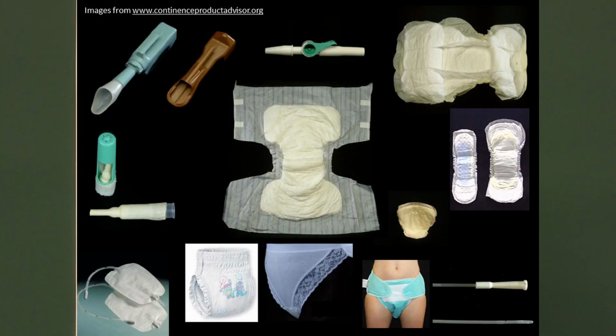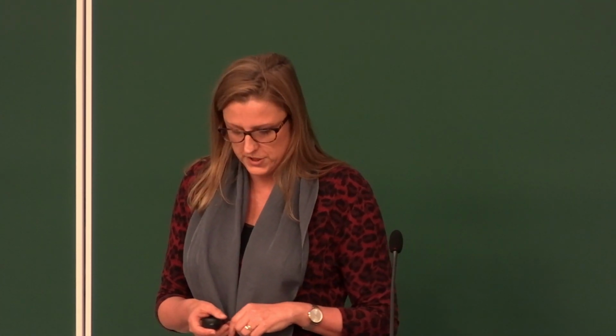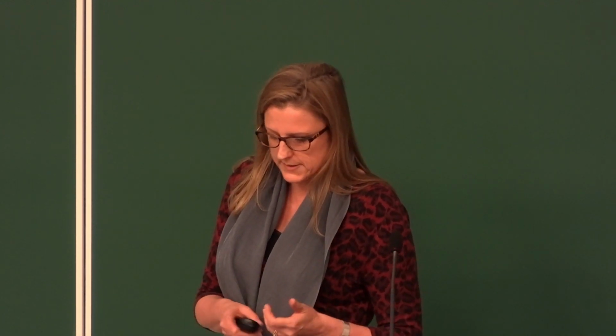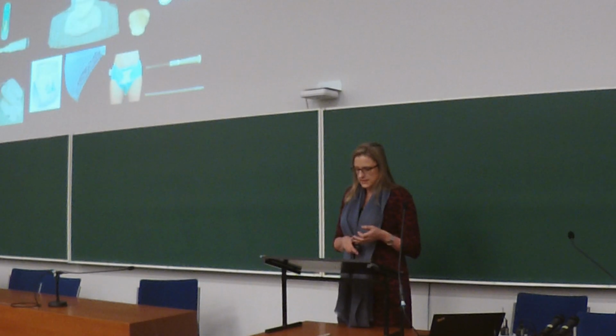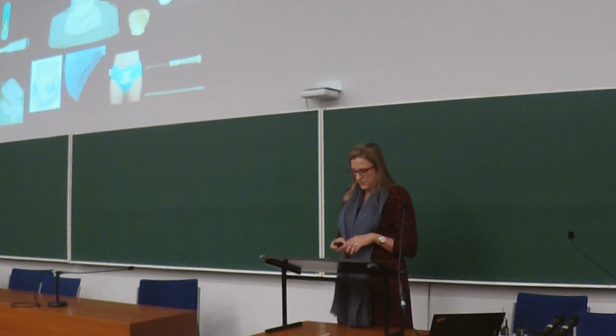And there's a huge range of products available, and this slide just shows a small selection, and different products work for different people in different circumstances, and many people use different products for different activities. For example, one type during the day, one type at night, or one for exercise, one when they're out of the house. And almost all of these products are available in both single-use and reusable options. Today, I'm going to focus on two types of commonly used products. That's absorbent pads and intermittent catheters, and just have a little look at the reuse issues around both of these products.